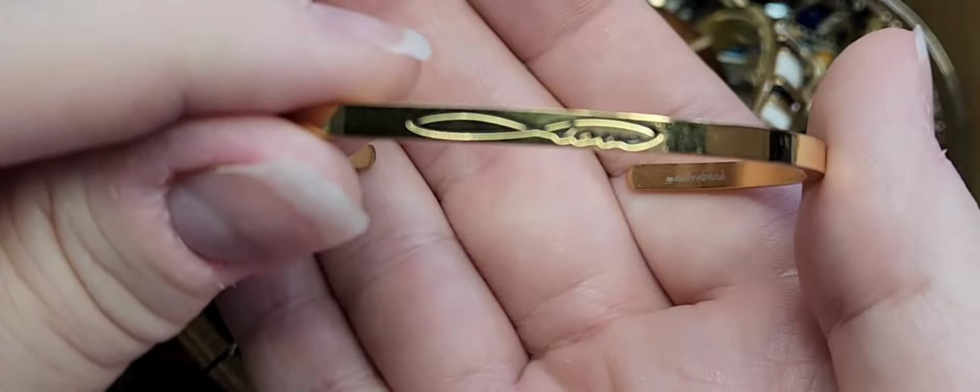This, are the stones there? Okay, let's see. Blue, blue, blue, blue, blue, blue, blue, blue. I think this might be turned in on itself. Maybe. There we go. So a really pretty blue sparkly bracelet. Oops. Oh, no, it's a necklace. It just looks like a bracelet. Because it was, okay, so it is a necklace. It's pretty small though.